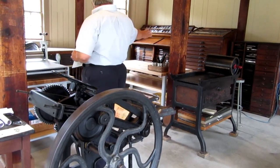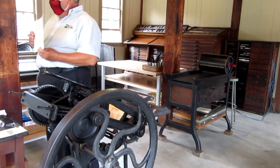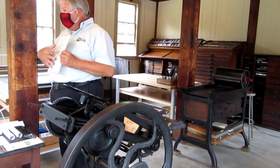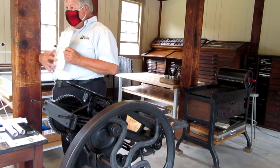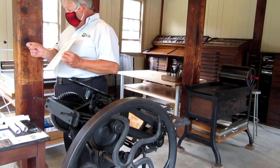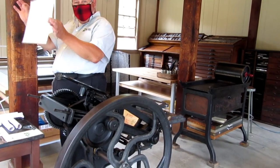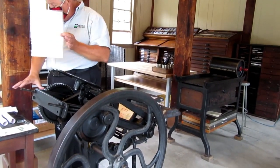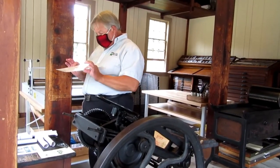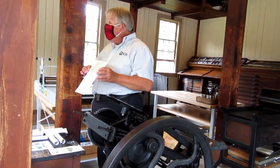All our type comes from these cases. They're called California Job Cases. And if you were a typesetter, you would have to memorize the location of every letter because you didn't have time to look, and it all looks the same. So you would kind of like touch typing, just have to know where the letter is, pull it out, lay it out in this little bar, and put it all together when you were done building your smaller subsets.